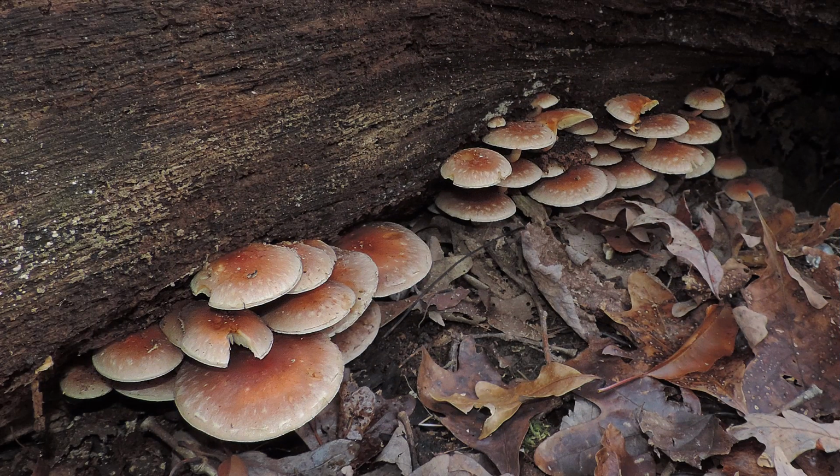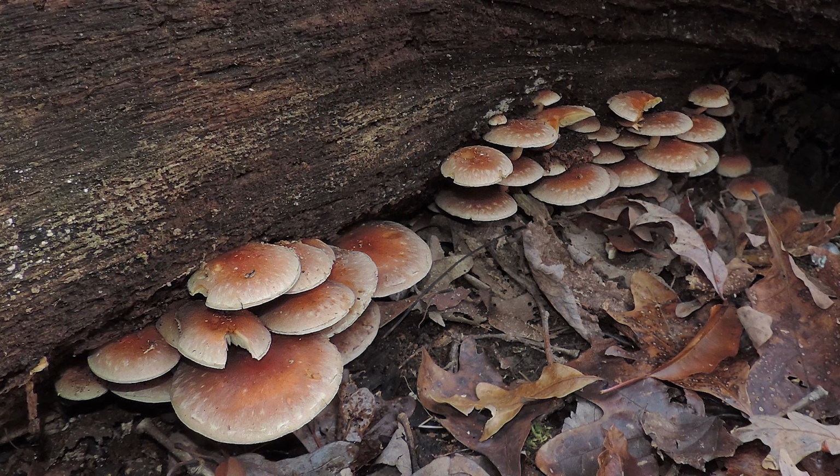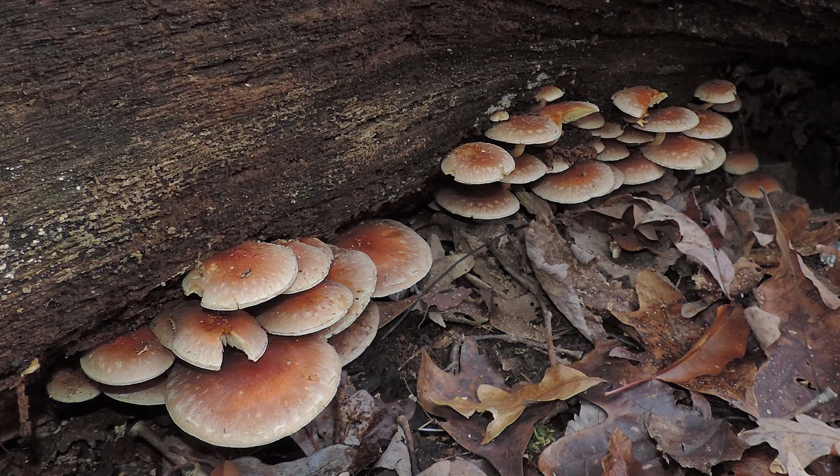The next edible mushroom could be considered a lookalike to Enoki or velvet foot, and specifically we're talking about the brick cap mushroom, Hypholoma lateritium. This is a small to somewhat medium-sized mushroom that typically grows in clusters, but sometimes it grows scattered on dead hardwood trees. More specifically, you're looking on fallen logs, stumps, and standing snags.